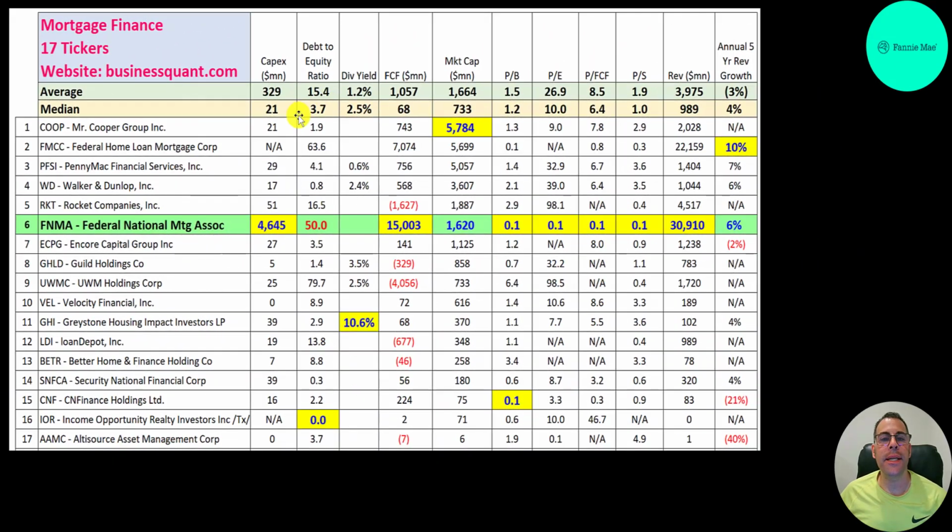There are 17 companies in the same industry as Fannie Mae, and if they have a number in red, they're worse than the median. If they have a number in blue, they're better. Look how much more they spend in CapEx than anybody else. 4.6 billion. You can sum up the other 16 companies and multiply by 10, and it's still smaller than Fannie Mae. They're really leveraged, debt to equity ratio of 50. For every dollar of equity, they have $50 of debt.